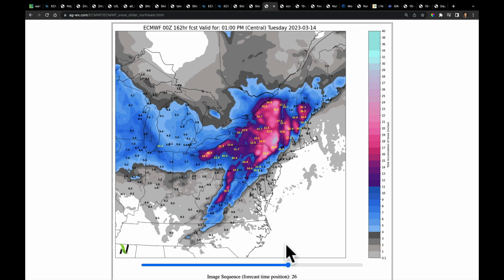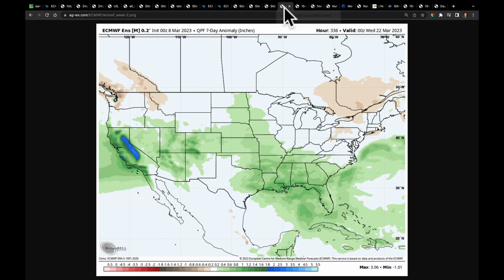And you can even see that the latest European, which is attempting to put down a tremendous amount of moisture early next week, has now pushed the snowfall further into the interior rather than putting it right up against the coast. This is a must-watch situation for me in the forecast here. It's moisture, but where that snow is going to be is really important to try to determine.